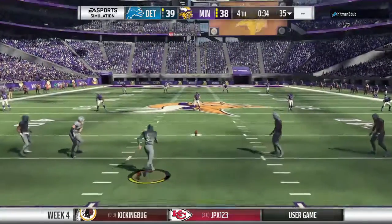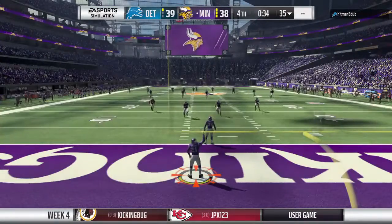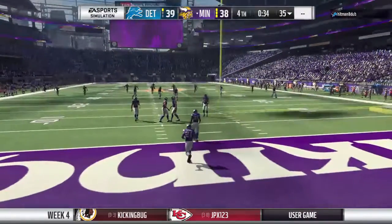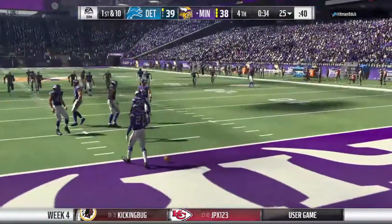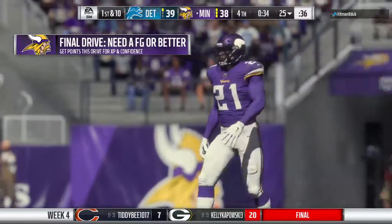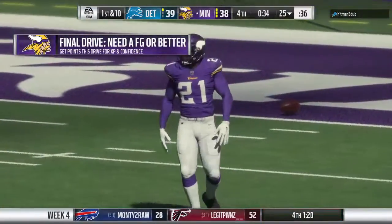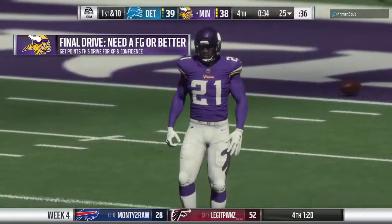Here's Prater now set to kick it away. The Vikings offense now heading out to take over. They only need a field goal. Obviously, the clock a huge factor. They'll be watching that. What do they need to do here, Charles?